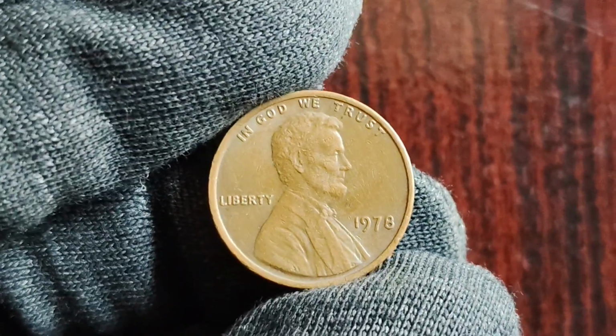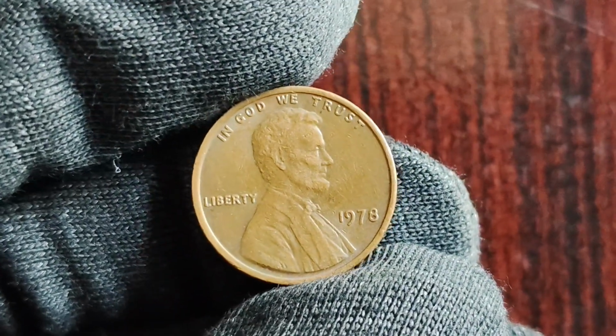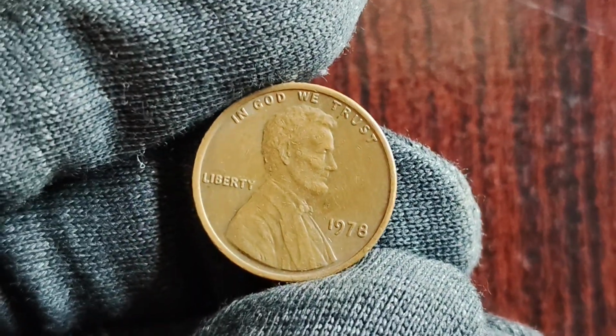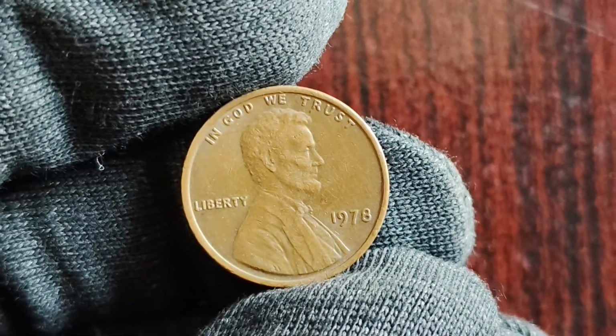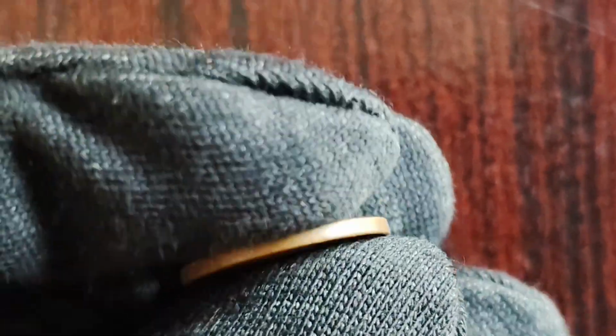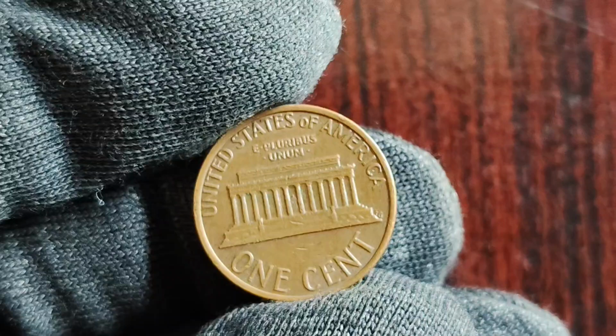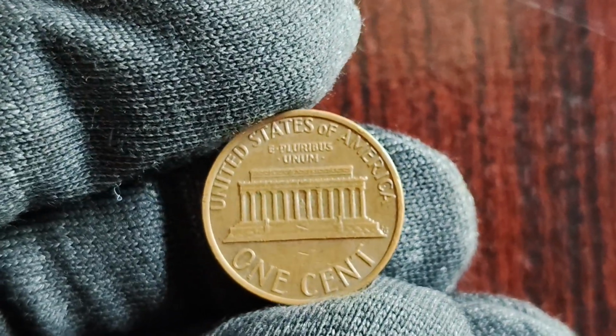We're focusing on a specific penny that has captured the attention of collectors and enthusiasts everywhere, the 1978 Lincoln penny with no mint mark. You might be surprised to learn that this particular penny could be worth an astonishing $879,000 in the right conditions. So let's explore how and why this seemingly ordinary penny could be your hidden treasure.